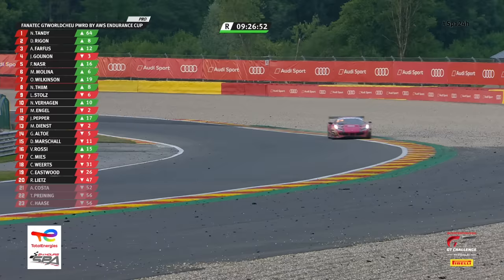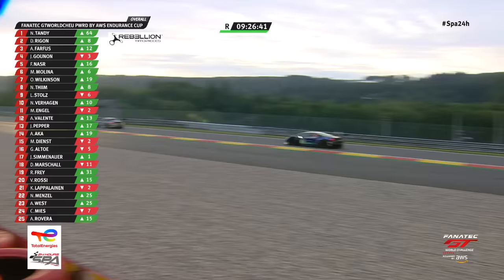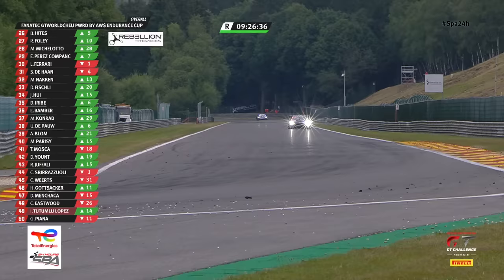Very little change in the top positions. It's gone from 4.8 seconds to 5 seconds flat. That's Nick Tandy's advantage, leading the race in the KCMG Porsche. And Davide Rigon and Augusto Farfus are swapping tenths of a second here or there. But those first three are sitting on a tidy advantage over Gounon, another 6.8 seconds.